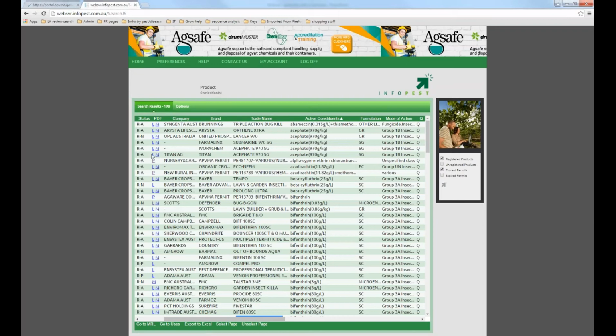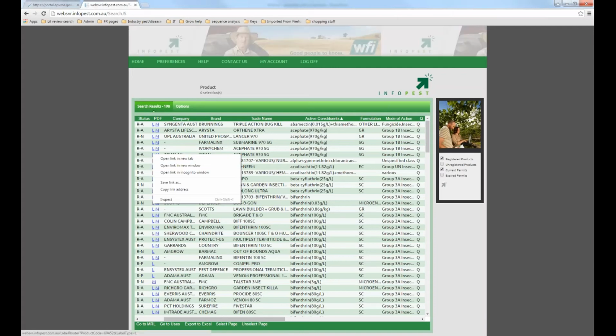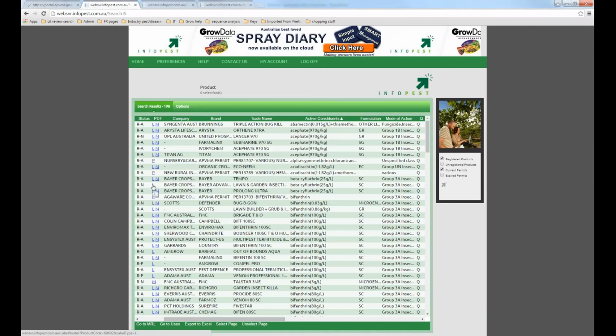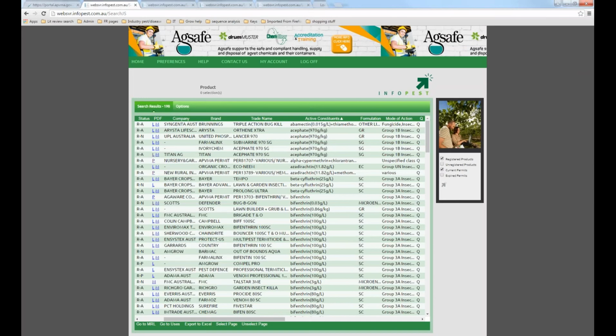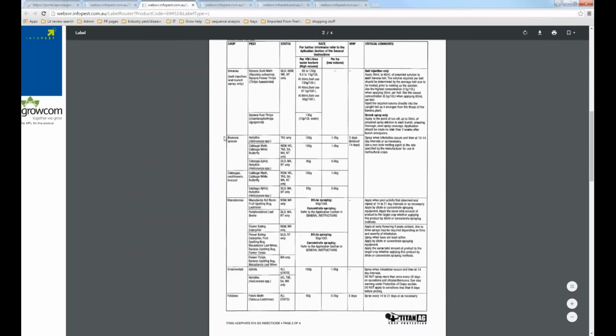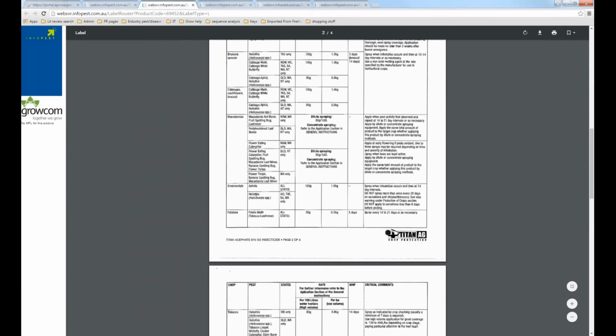Right, so now another thing which you can do with the APVMA, you can open up a number of these labels at once simply by right-clicking on the label, and you go open in new link. If you want to do the permit at the same time, you can open it up in a new tab. You can do as many as you want, and then you can look at them in more detail. And here you have ornamentals, aphids and Heliothis or Helicoverpa.